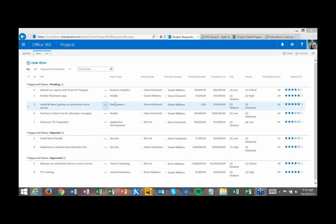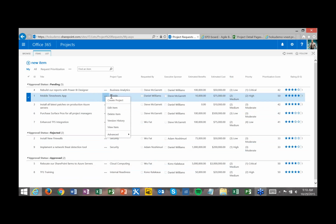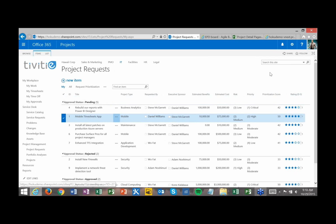From here, whoever is in charge of reviewing all of these project requests can come in, look through them, and see, oh, this one has a really high rating, and it looks really good. We can get some good benefit from it. Yeah, maybe we want to look into this more. We're not quite saying yes, we're going to do it, and here's when we're going to do it yet. We'll get to that. But right now, I just want to say create project, and what that's going to do is push it into our list of proposed projects so that we can start to do a little bit more analysis. So let's take a look at that.